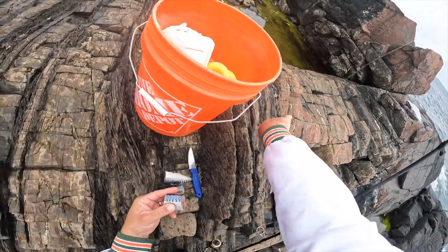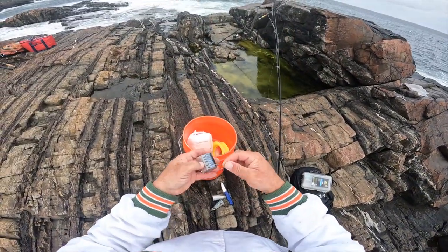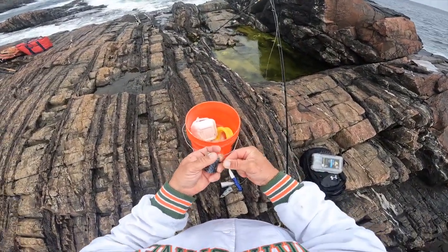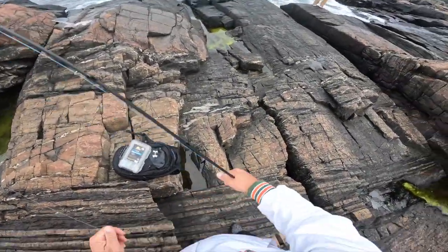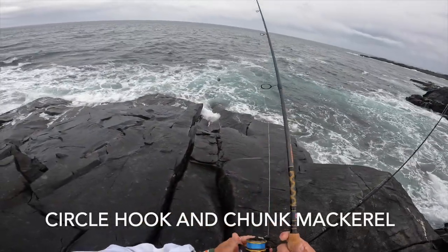Seaweed! Little mackerel. Nice chunk. Right on top. Boom. Let's go cast her out. Right, I put a live bait out. There we go.